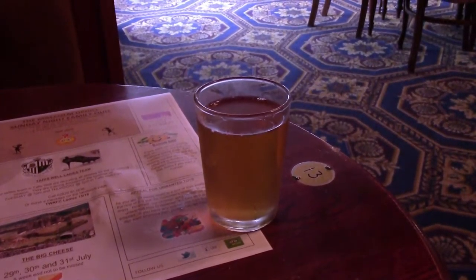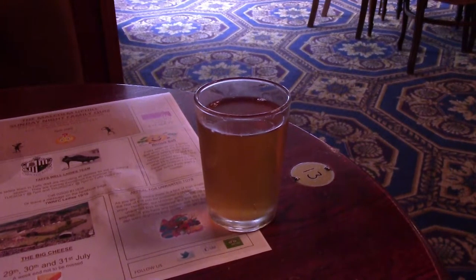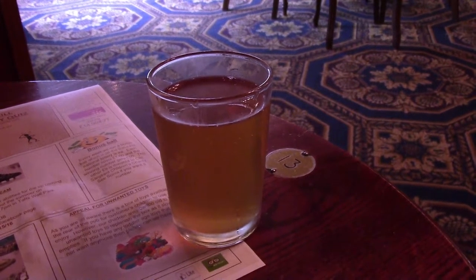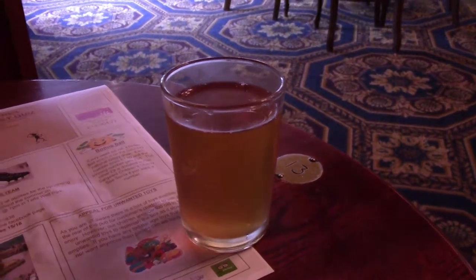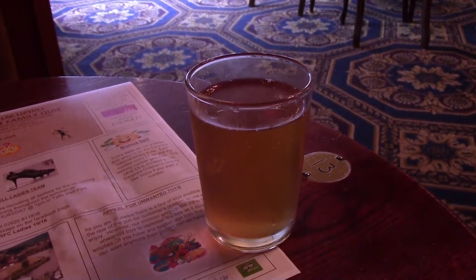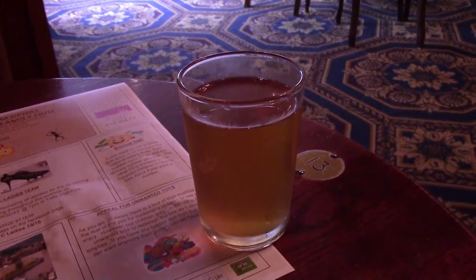This is really good, really good. It's so good that I forgot to say it's by Healy's and it's 6% alcohol by volume. B plus and a bit. I think I said that, who knows.